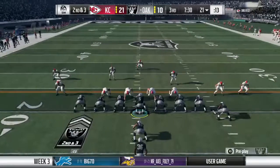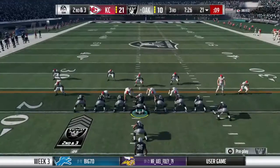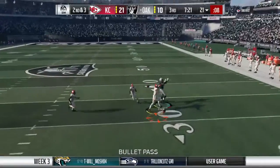And a great job by our crew on the camera shot. Love when you see the grass or on the field turf, those rubber pellets flying up. Great catch. Throwing now is Carr.